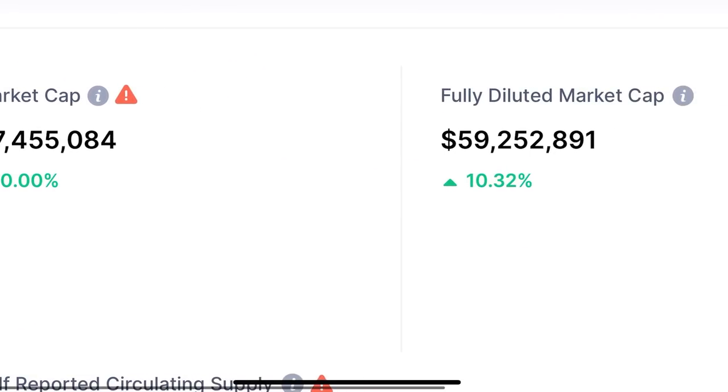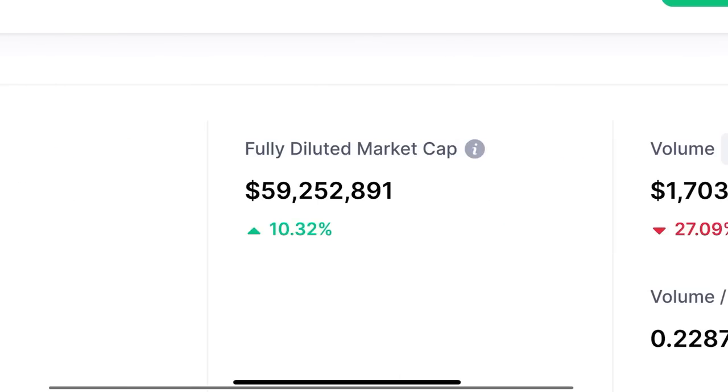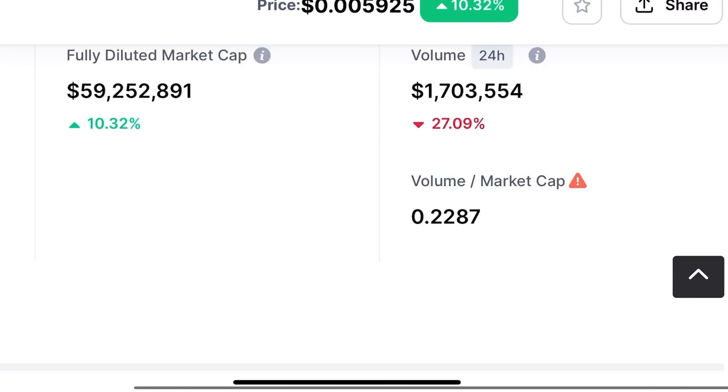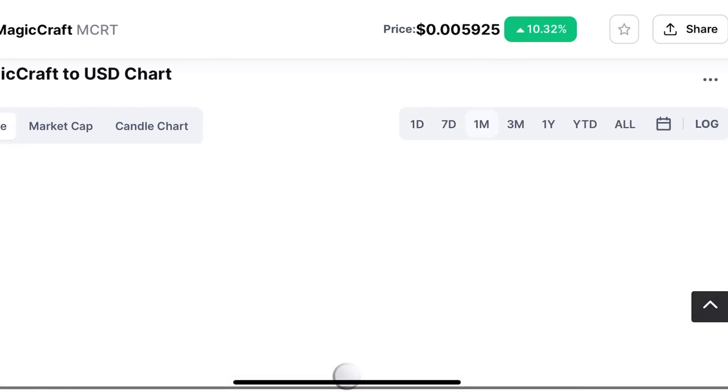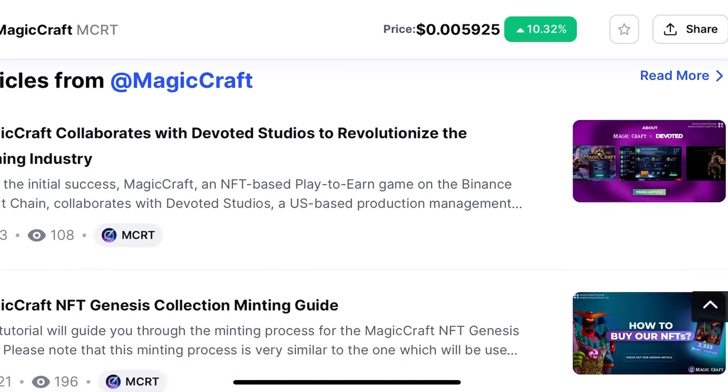Market cap 7.4 million, fully diluted 7.4 billion. Volume 1.7 million, and the chart is still looking quite strong, heading up very strongly this last month, and it's building a bull flag here as well, which is beautiful.